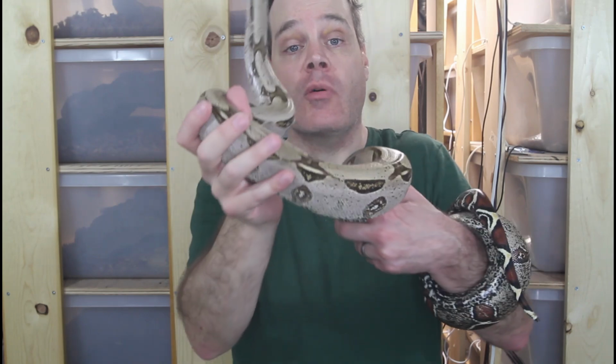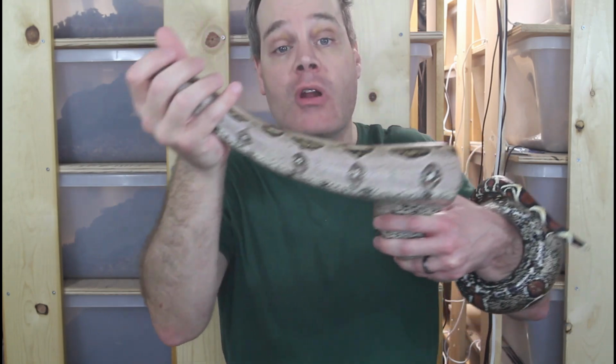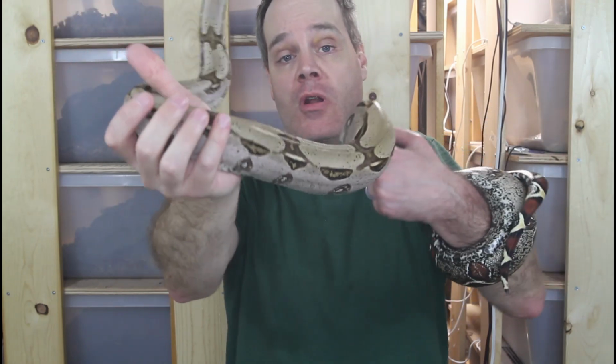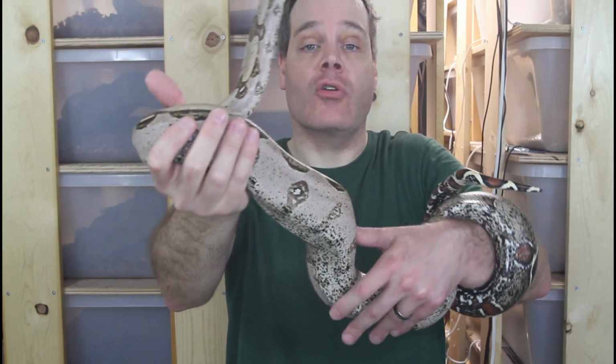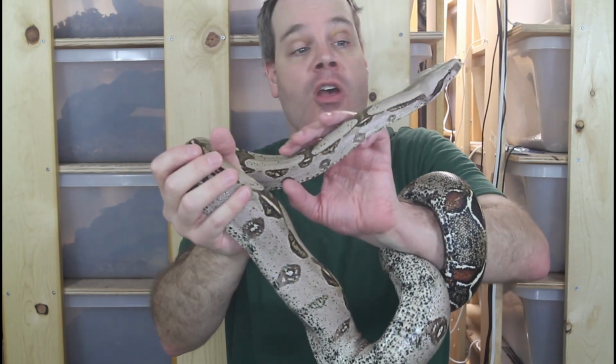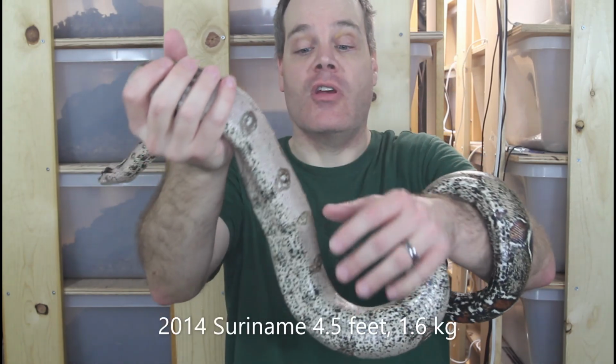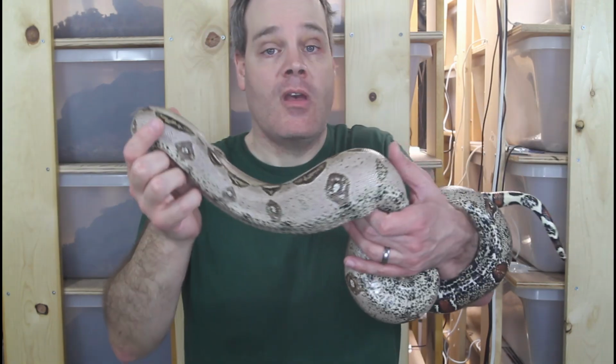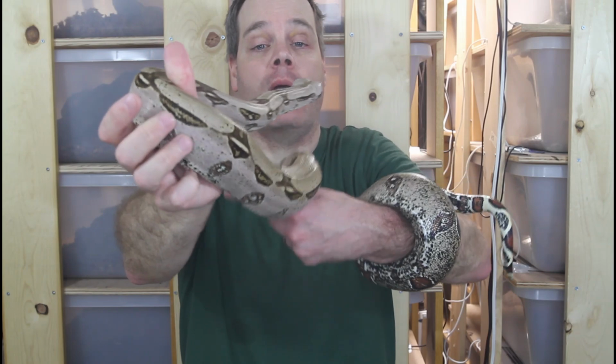Now I'm going to show you some red tail boas from 2014. These guys are 6.5 years old, and this first one is a proven breeder. She had her first litter of 9 babies last year. You can see she's still pretty small. This is a Suriname female. She's about 4.5 feet long, and she weighs in at 1,600 grams.